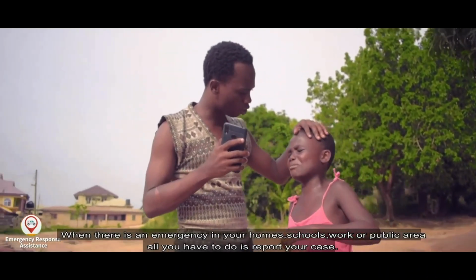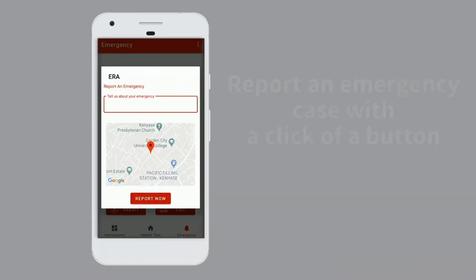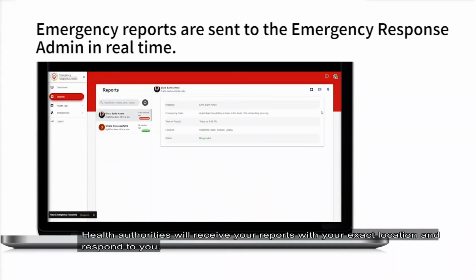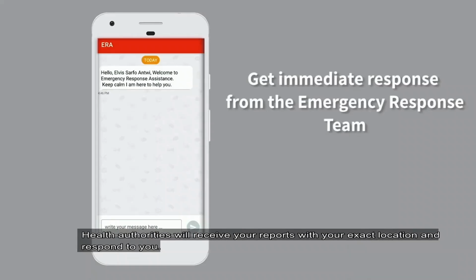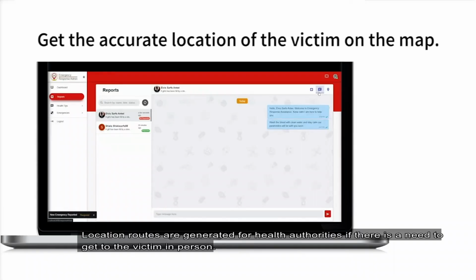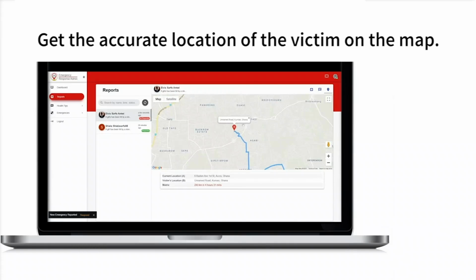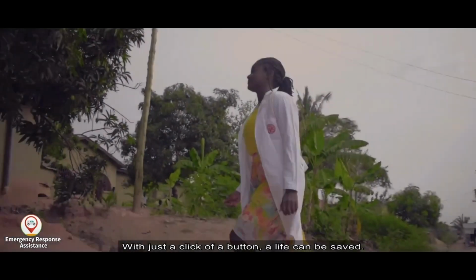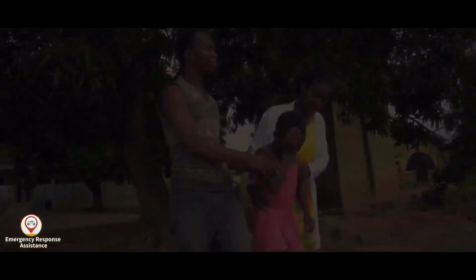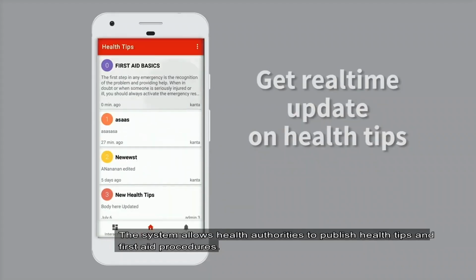When there is an emergency in your home, school, work, or public area, all you have to do is report your case. Health authorities will receive your report with your exact location and respond to you. Location routes are generated for the health authorities if there is a need to get to the victim in person. With just a click of a button, a life can be saved. The system allows health authorities to publish health tips and first aid procedures.